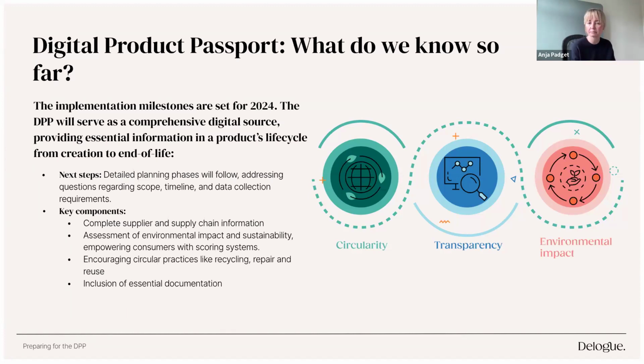So it is supply chain, complete supply chain, or at least a lot of supply chain information needed for the digital product passport. It is environmental impact, which is really important as well to look into. How will we actually showcase the impact of our products? And of course, the circular practices. So how do we showcase, validate and prove that we are taking circular practices into consideration in our products? And of course, documentation.